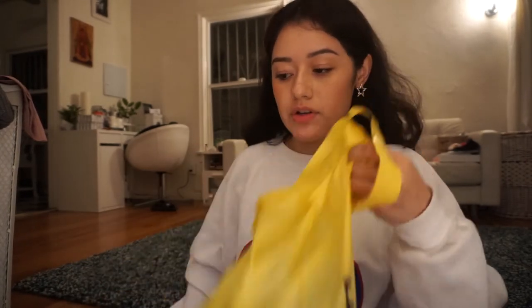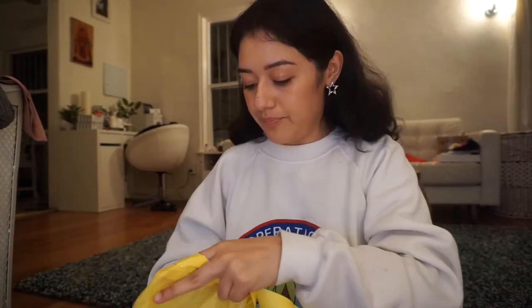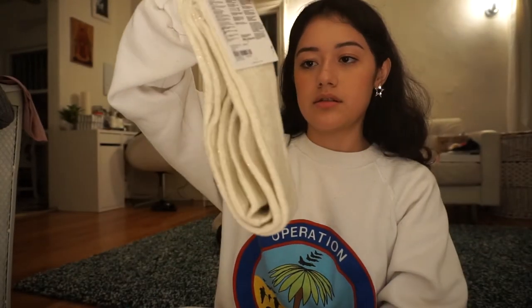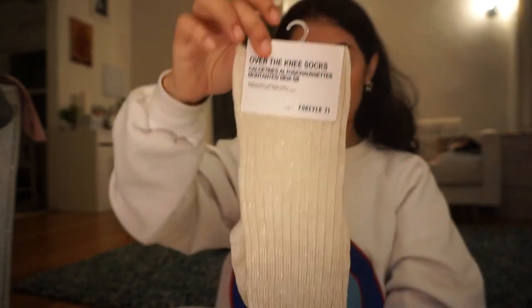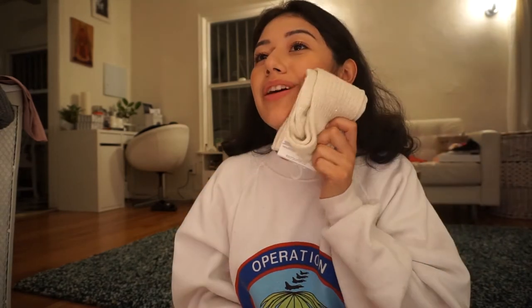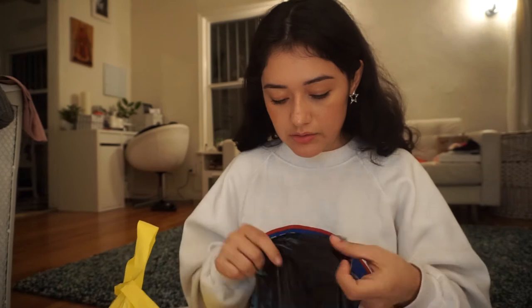Then I also went to Forever 21. I got a gray cropped sweater that I can get away with wearing at work as well, because I always wear this stupid gray cardigan that I have. And then I picked up some over-the-knee socks. I'm probably wearing these around the house. If not, at work I can wear them with a gray skirt or really dark denim, and I have these little gold shoes or white flats, so that'll be cute.